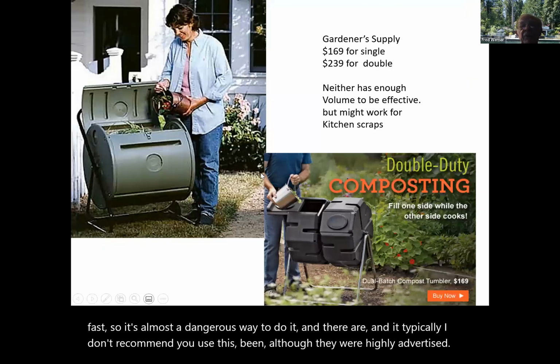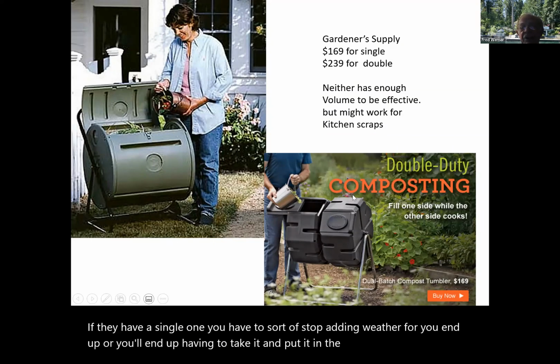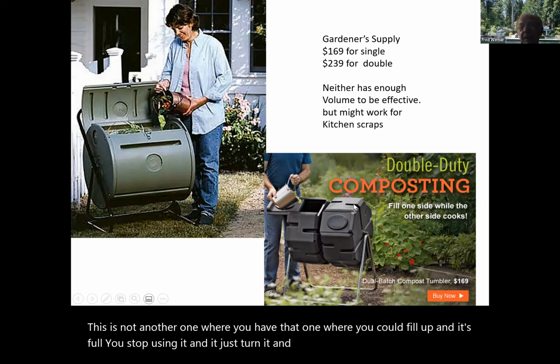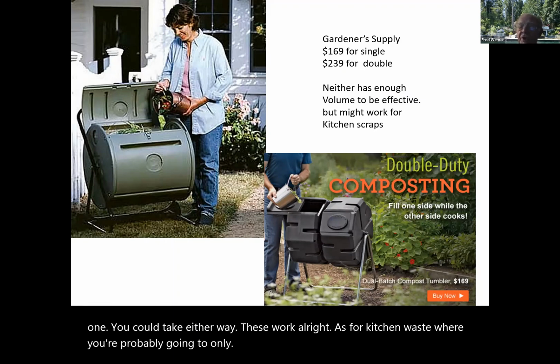Another option, if you're doing kitchen waste, these smaller ones work fairly well. If they have a single one, you have to stop adding to it before you end up having to take it and put it in the ground. There's another one where you can fill it up, and when it's full, you stop using it, just turn it, and then fill this one in. And then this one you could take. Either way, these work all right for kitchen waste, where you're probably only going to recover it once a year.